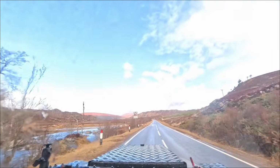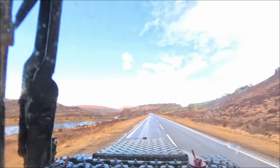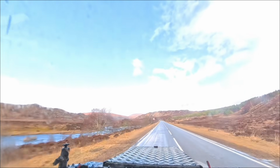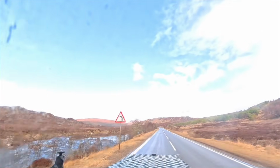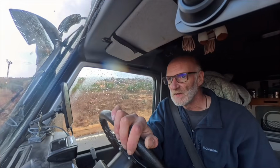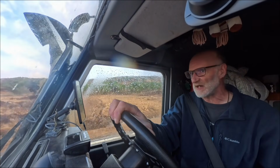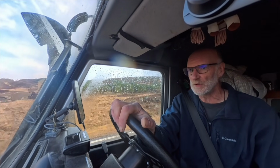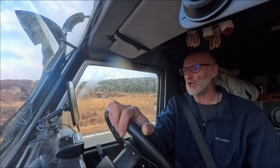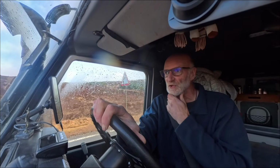Well, I'm hoping you can see it in front of us. Bit of blue sky. Unfortunately I have got the camera inside, so you are seeing the wipers going backwards and forwards. The rain just makes everything just that little bit harder, you know. It's harder to get dressed in the morning without getting soaked and harder to do the vehicle checks. It just changes how you have to do things, you know.